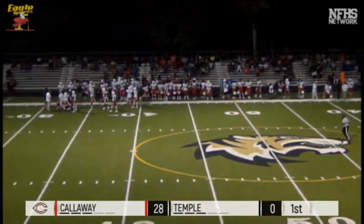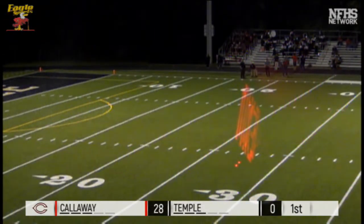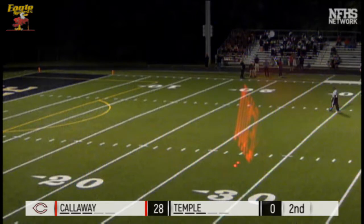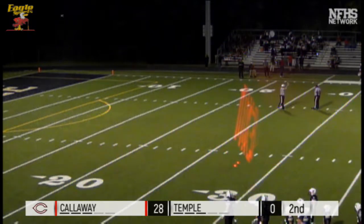Callaway's Jacob Freeman hit Marcus Mormon on a 47-yard seam route for a touchdown. Beautiful ball, beautiful catch, and a nice run in for the touchdown. So at the end of the first quarter, our Cavaliers on top 28-0. We're going to take a quick 30-second spot back to the station. You're listening to Callaway Cavalier football on the Eagle Sports Network.